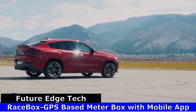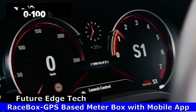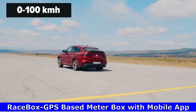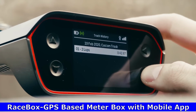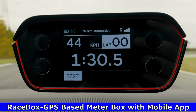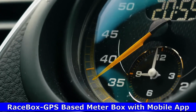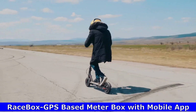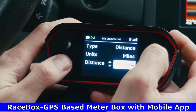Next is the RaceBox-GPS based meter box with mobile app, the revolutionary tool that puts the power of precise data tracking and performance analysis right at your fingertips. Are you a motorsport enthusiast or a professional racer looking to take your performance to the next level? It's time to harness the potential of data-driven insights. With the RaceBox, you're not just racing, you're engineering your victory.